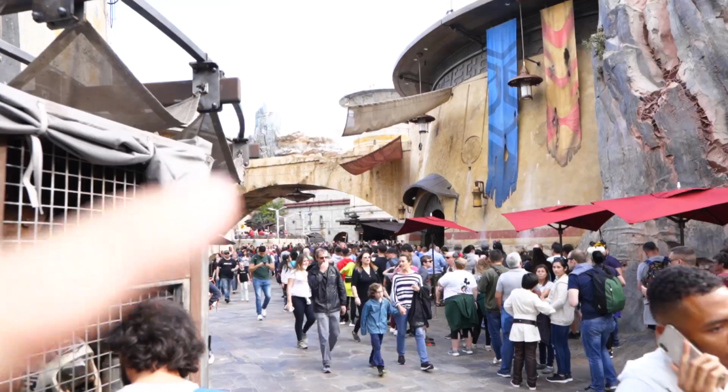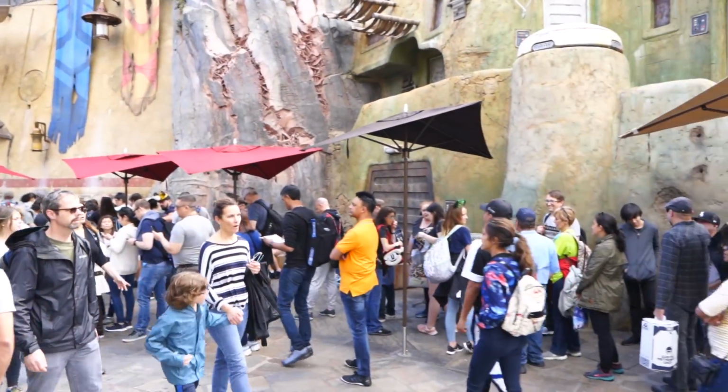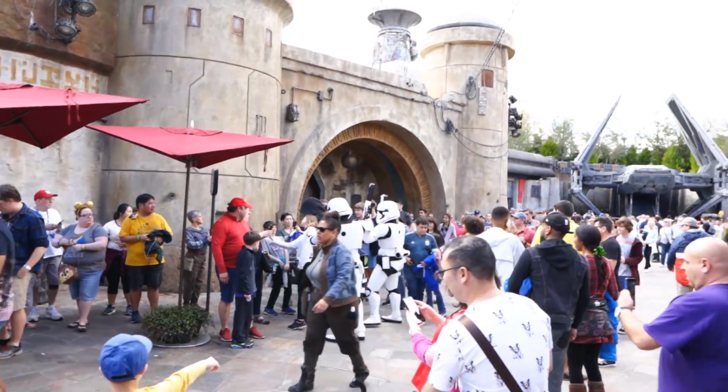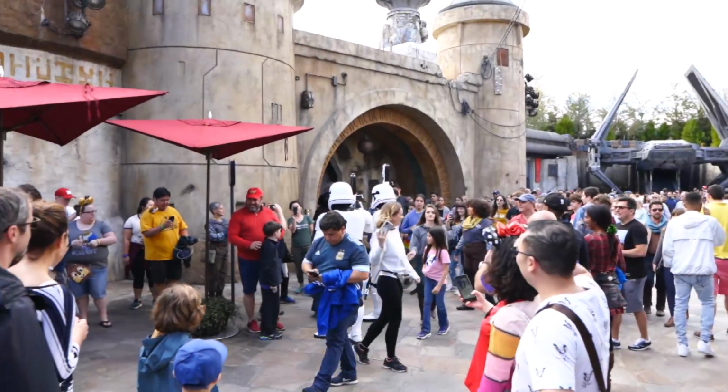So the entrance to Smuggler's Run is kind of right over there, and this all right here is the line for Smuggler's Run, and it ends up back there by Kylo's ship. I think that's Kylo's ship, right? There's Kylo right there.